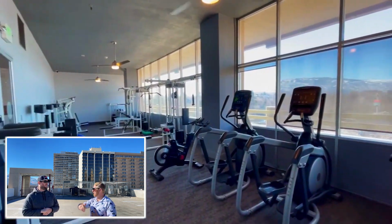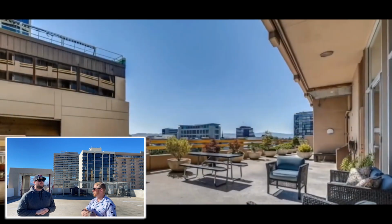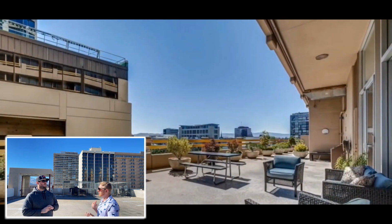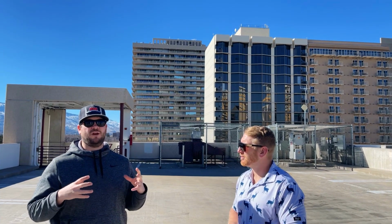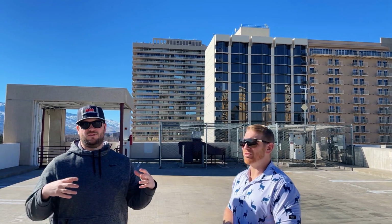Skyview Terrace is on the same floor with grills. And then there's a theater, like a business room. They call it the River Rooms, right? It's a super cool room. It's got a pool table in there. Great for parties. I had a buddy that lived in there.